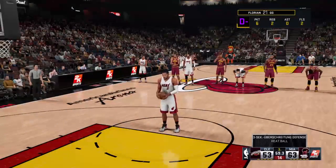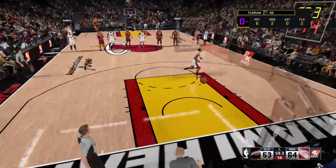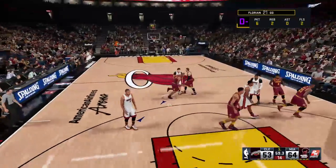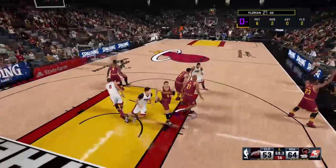The Heat have made 5 of 10 free throw attempts. A lot of misses. And they've been ordinary on the season as well. Just about 75% from the line. And guys, that allows their opponents to play very aggressive defense if they choose to, knowing it's not a bad thing to send them to the foul line.